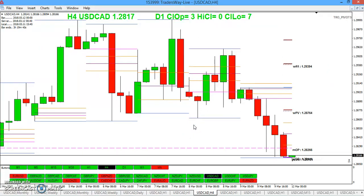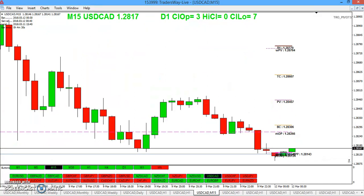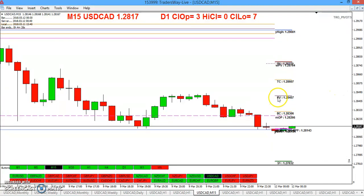Now, let's look at the pivots. Let's bring it down maybe to M15. We can get a little more of the descriptors on the lines here. There's the pivot. There's the open. You want to trade long. There's the monthly open. That would be a nice strong cross if we cross that monthly open. There's the weekly pivot. So you can see here, if we can get past that monthly open, we might be back up into this area here. That's something to think about.